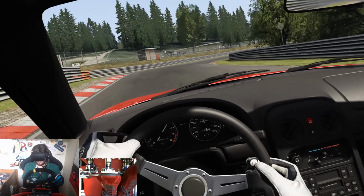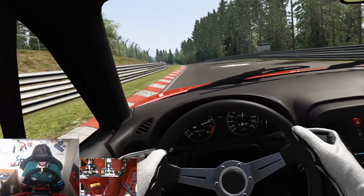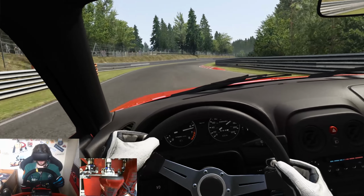Okay, so this section here, of course, I said before, is a time where someone who is good can make up a lot of time, and someone who's bad will hemorrhage time. So get prepared to lose a lot of time, lads.